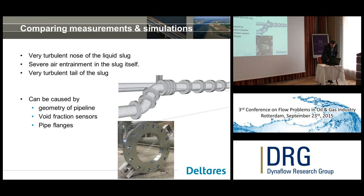Okay. So, like I mentioned, we noticed three things. There was a very turbulent nose of the slug, really sloshing about. We had severe air entrainment in the slug itself, and we had a very turbulent tail of the slug, dissipating a lot of energy. Now, of course, knowing what causes the lower acceleration doesn't explain why we have it, and why our validation data doesn't match the experiment as well as data found in literature.